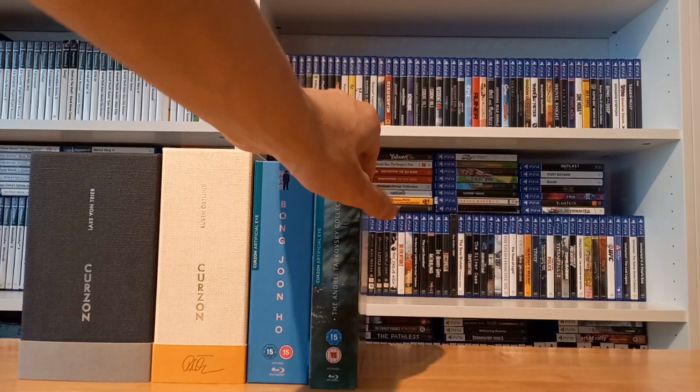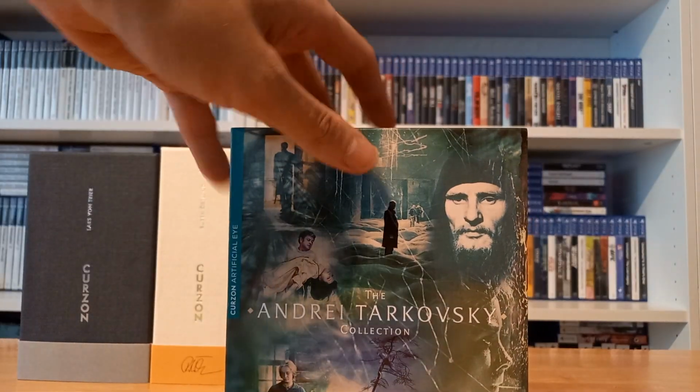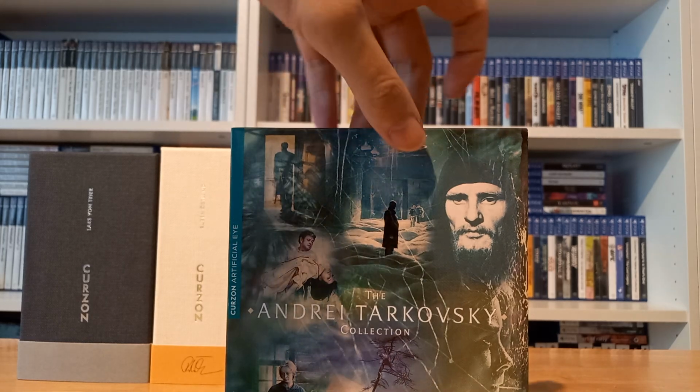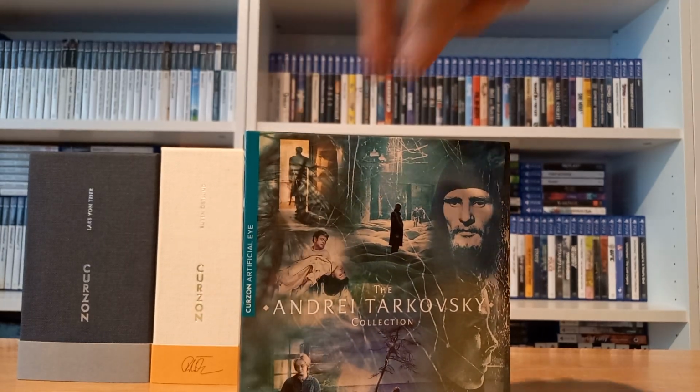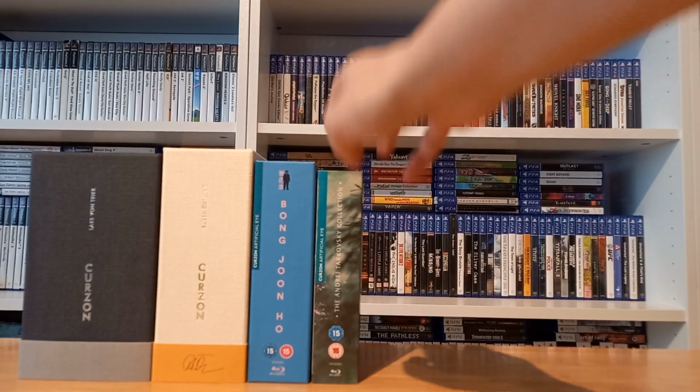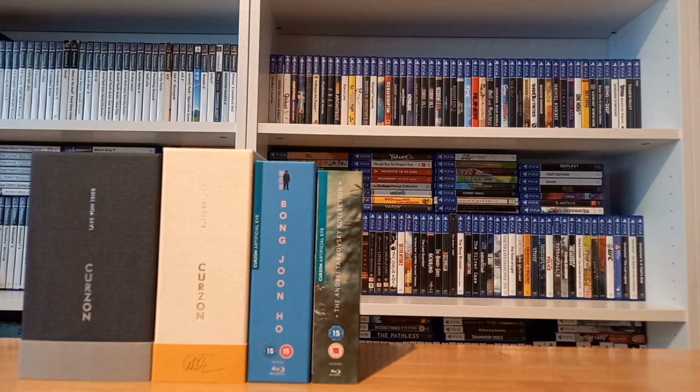One thing to know about this release is that there are newer prints of the movies. So the Criterion Blu-rays have different prints, and from what I've been told, they look better. So this is quite an old box set, but if you care about picture quality to that degree, the new Criterion Blu-rays that have been individually released have different and newer prints, right?